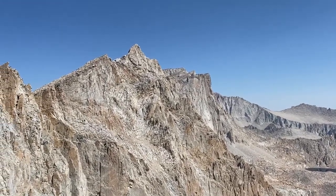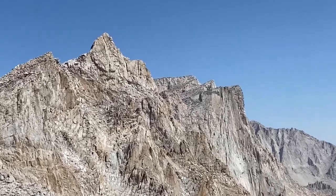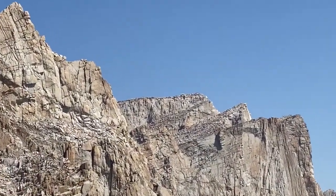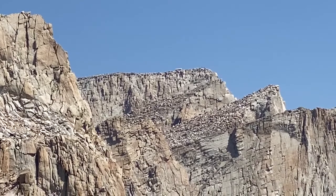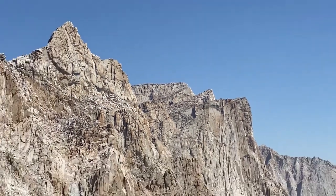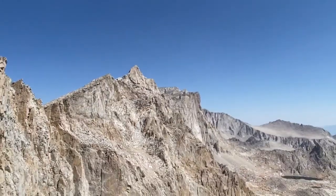Amazing how far you can go in a short amount of time. We're way up there. There's the hut. Pretty crazy. And now we're way over here.